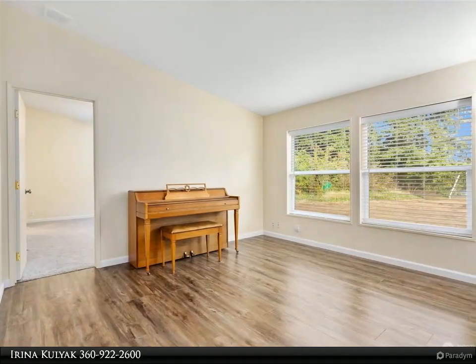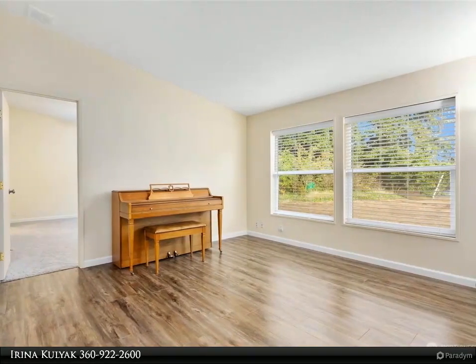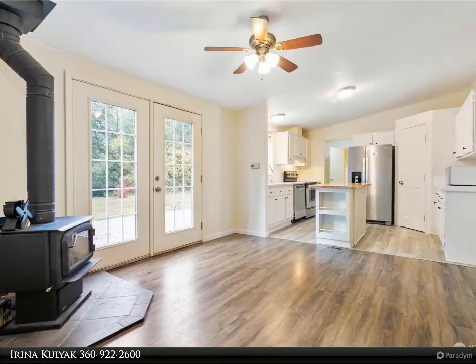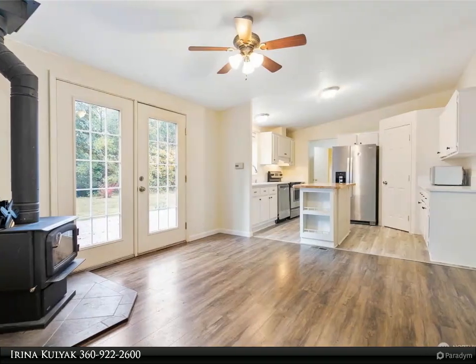The bonus of this whole entire property is an ADU that's 1,218 square feet, 3 bed 2 bath. Rent out one and live in the other.